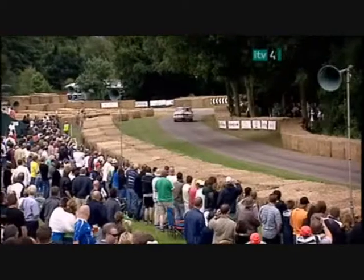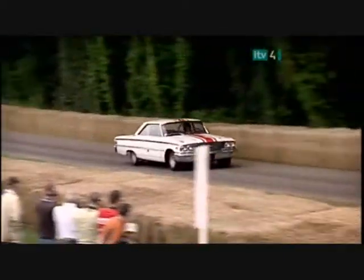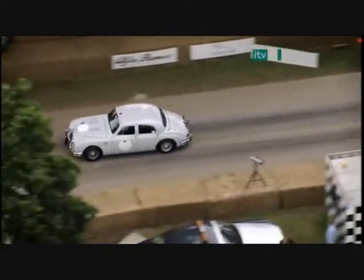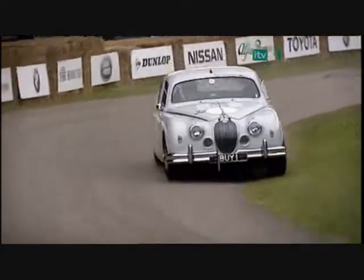They were all impressed with its size. It handled better than everybody thought. It stopped better, and it had terrific performance. And it beat the Jaguars first time out at Silverstone, and it never looked back. It kept beating the Jaguars, and that was the end of Jaguar domination in the British Touring Car Championship.